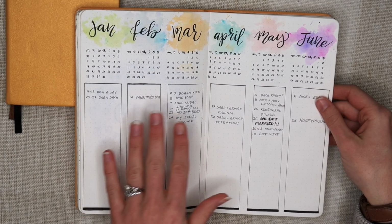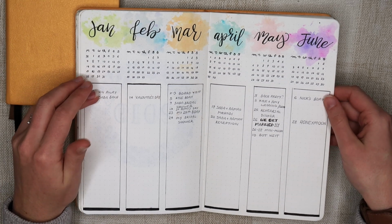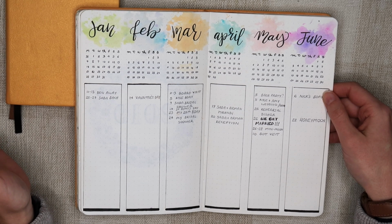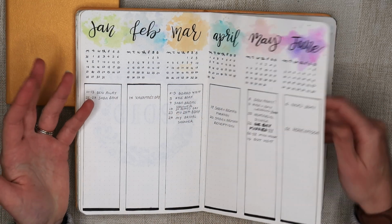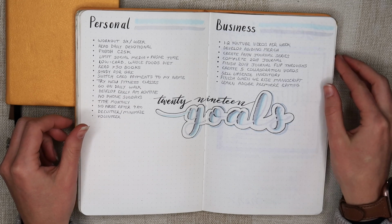Sometimes it's nice just to get those things down so that I get them out of my head and onto paper, but I don't use it the way I should. I don't look back at it each month to grab things from this and migrate them to my month. So that's something to definitely work on or figure out a better system for.